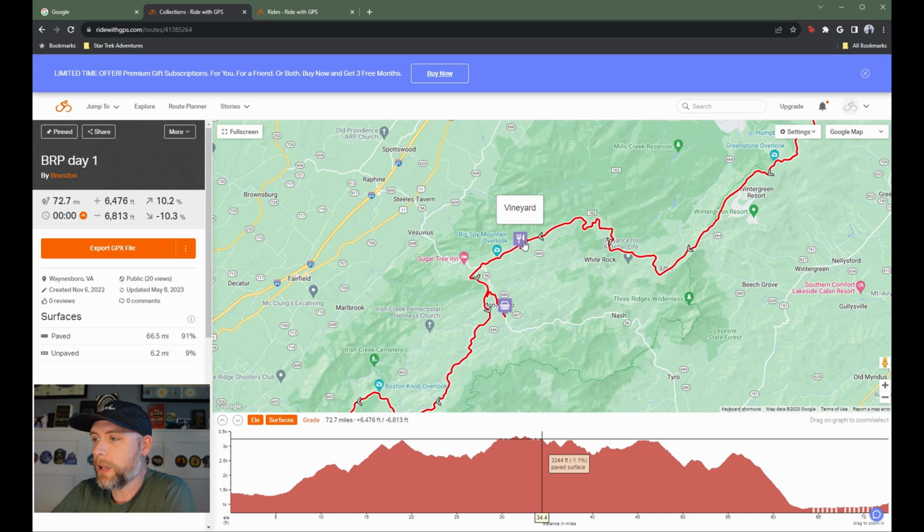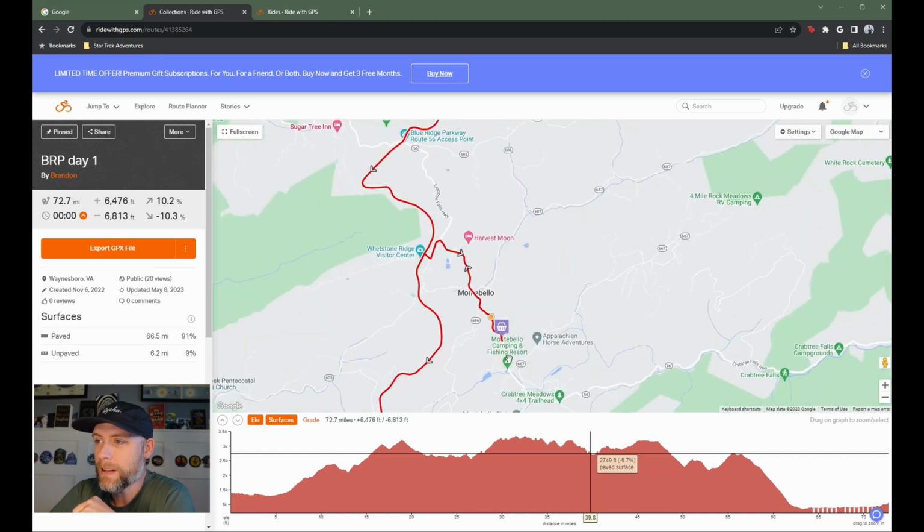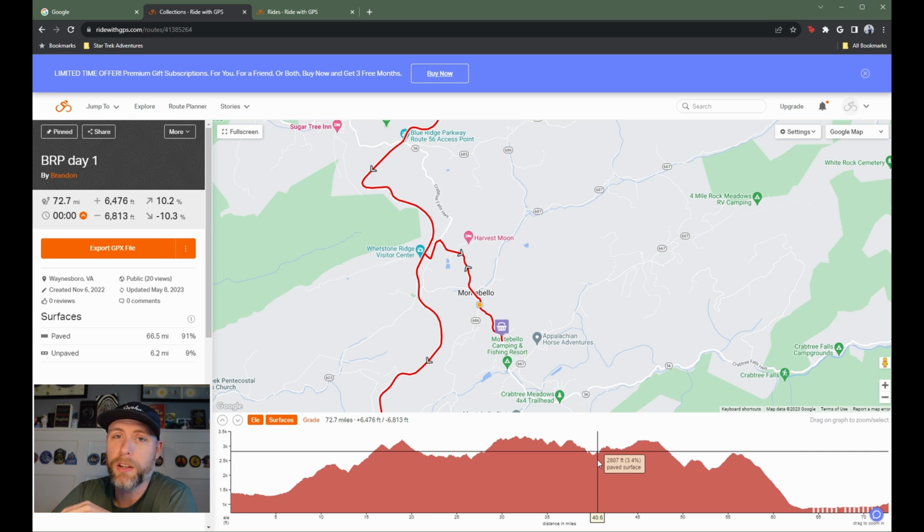Tips for this day: there's a vineyard about halfway through. We wound up skipping it because it was closed the day we rolled through. But there is a country store, and I've got to tell you, the climb in and out of this little valley was not worth it. This day, I would totally pack your own lunch if you can. Way better, because it's going to be a long day.